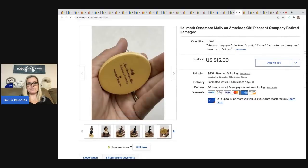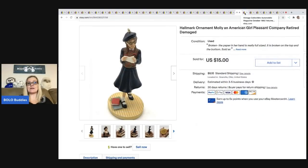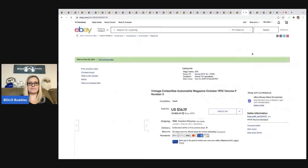Here's the bottom. I remember I looked it up at the garage sale, and I was like, oh, that's a nice little moneymaker. Obviously, it would have gone for more if it was not damaged. But Pleasant Company is the vintage items. So look for Pleasant Company and definitely look it up if you see it.